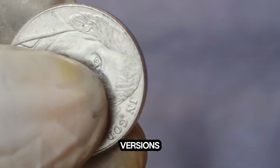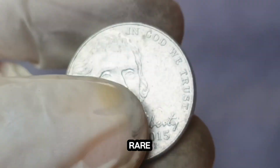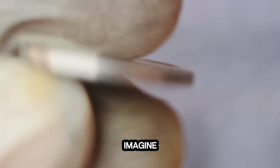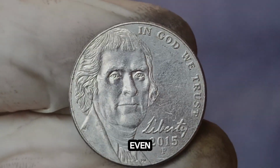Even lower-graded versions, such as MS66 or MS67 coins with rare errors, have sold for $10,000 to $50,000 at major numismatic events. Imagine finding one of these in your pocket change. You could be holding a fortune without even knowing it.